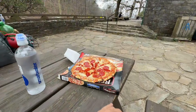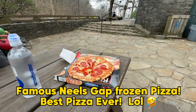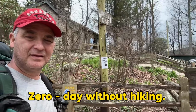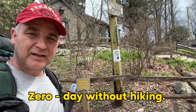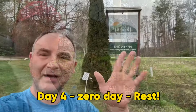Hello. Here's the world famous Neels Gap Mountain Crossing frozen pizza. Tastes really good. Everyone loves it. So guys, I'm going to get picked up here in about 10 minutes and take a zero. And I'm going to hit the trail again on Wednesday and try to get to Hiawassee by Saturday. Take another day off.